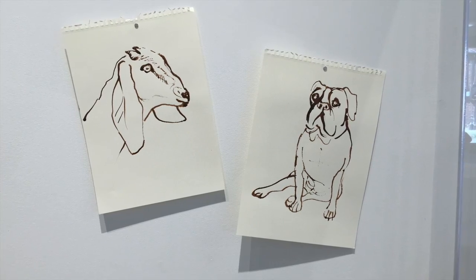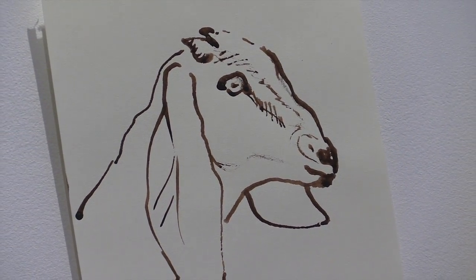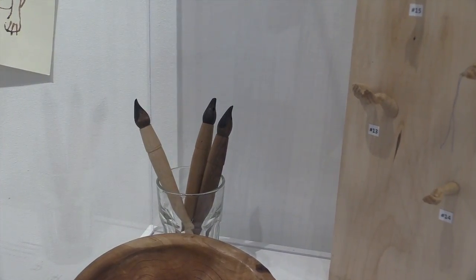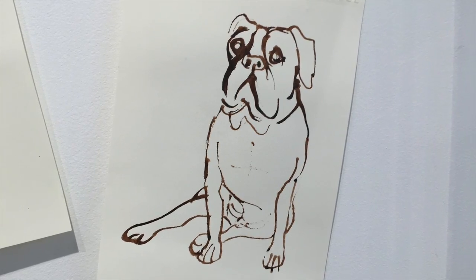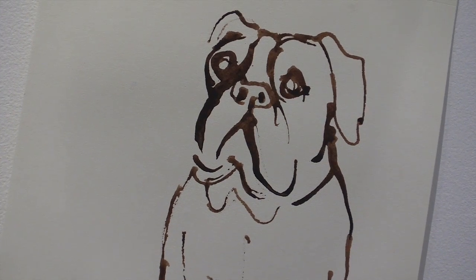Your drawings of animals are just fantastic. Thank you. I shouldn't laugh at this, but it seems like everybody is always like, oh, you think wood turning is cool, you should turn a pen. Instead of turning pens, I turned wooden brushes, and then I turned those brushes into fountain pens. Those drawings are examples of what you can do with the brush pens that I turned on the lathe.